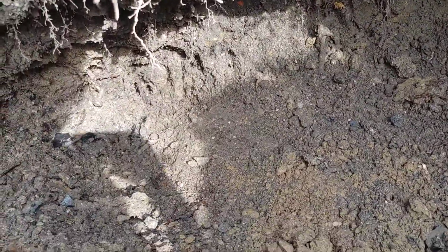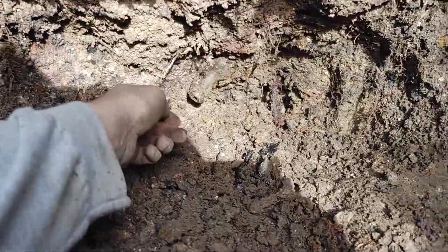I switched spots over here, went back to the left, and I've cleared it out a little bit, getting a better ash layer over here than I was down there. So I will update you when I get something else. Got another bottle back here, appears to be a med. Let's go ahead and grab it.